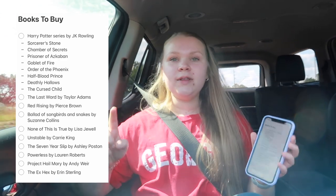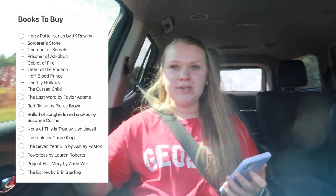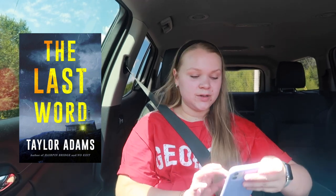Number one, I know the used bookstore has the Harry Potter series. Next one, The Last Word by Taylor Adams. I can put pictures in. This is the thriller book that became popular in the past month, I think. It's about a girl who reads a book and she doesn't like the book, so she gives it a 1 star. And then the author comes after her for giving it a 1 star, which I just think is a really funny premise. People said it's actually really suspenseful, so I won't read that at night.